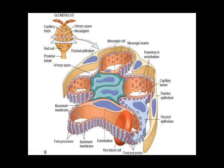And this here is the parietal epithelial layer, right? So this is the space where the urine is supposed to form. These two cells are mesangial cells. They lie in a green area of connective tissue, or you can say a sort of semi-fluid area. This is mesangial matrix. This is the matrix area. And this together is glomerulus, right?